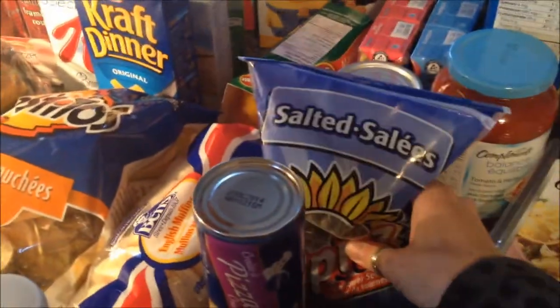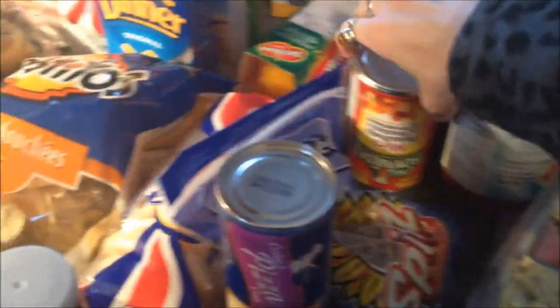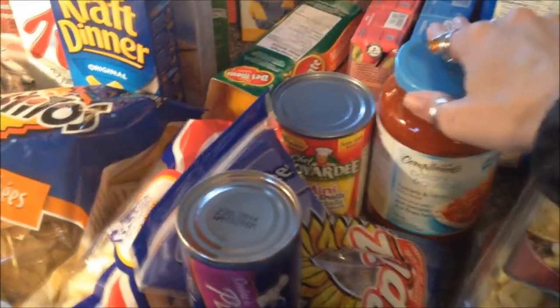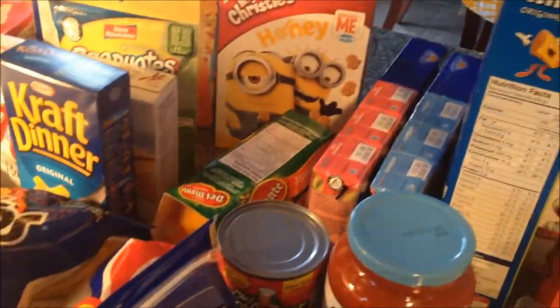Sunflower seeds, which are for me for when I go camping. I only ever have them when I go camping, sit around the fire. Some Chef Boyardee for camping. We have a tent trailer, so it has a stove. Pasta sauce, juice boxes for camping and for home because they're on sale.